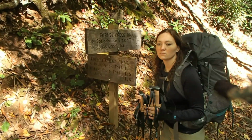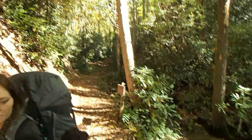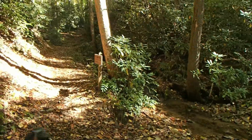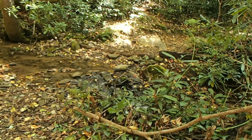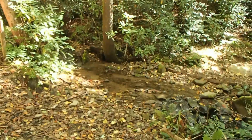Nice. Okay, so we finally made it to the trailhead here between Forney Creek and the White Oak Branch Trail. And it's actually really nice down here. Lots of water. It's definitely some nice natural waterfalls down in here. It's a good place to probably refill your bladders and everything.